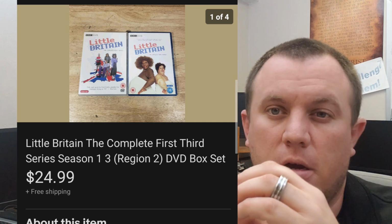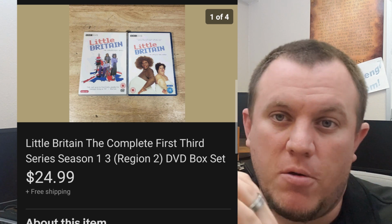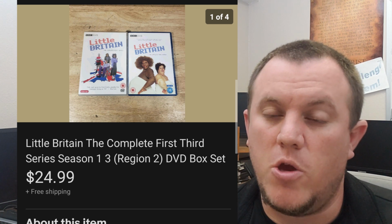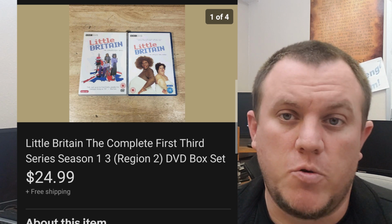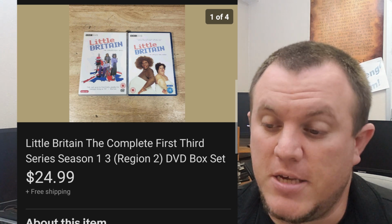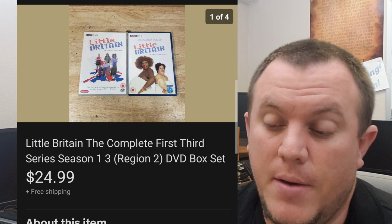Sometimes it'll be like a little symbol of the earth with like a 1 in it or a 2 or whatever. Or it might just say Region 1. Look out for that, because if it's something weird, you want to make sure what region it is, and you put that in the listing. These are Region 2, and they sold for $25 shipped, and the person apparently was happy with them because they didn't open a return. But those came in a big DVD buy for like $10.